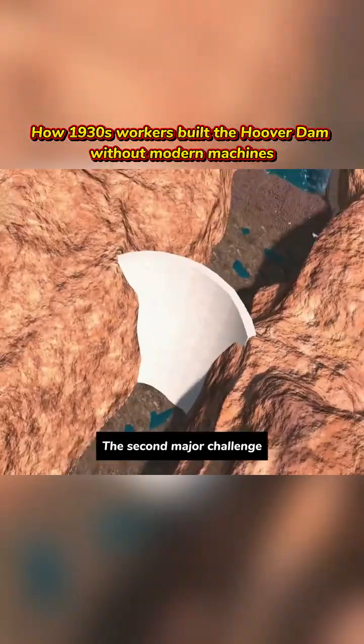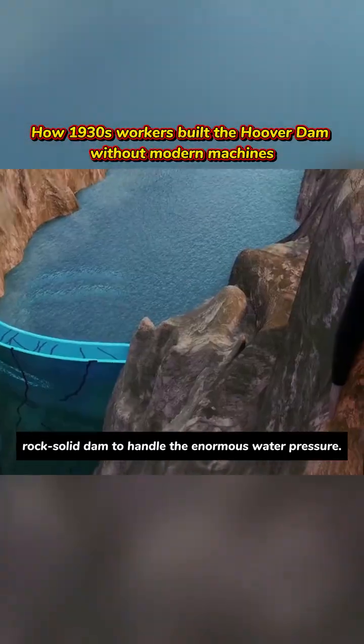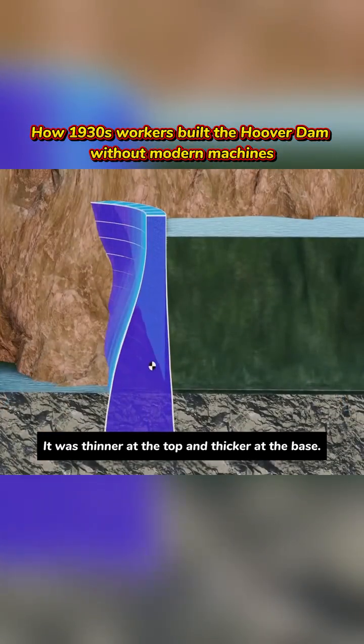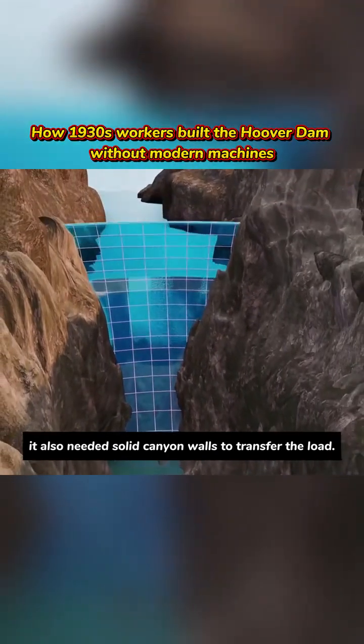The second major challenge was figuring out how to build a massive rock-solid dam. To handle the enormous water pressure, engineers designed the dam in an arch shape. It was thinner at the top and thicker at the base, but that still wasn't enough. It also needed solid canyon walls to transfer the load.